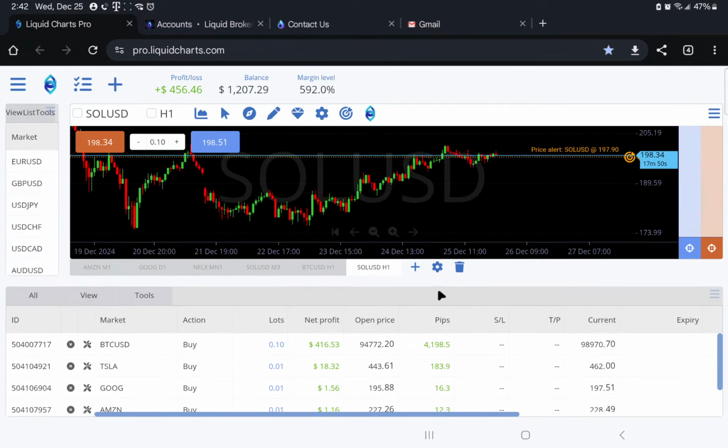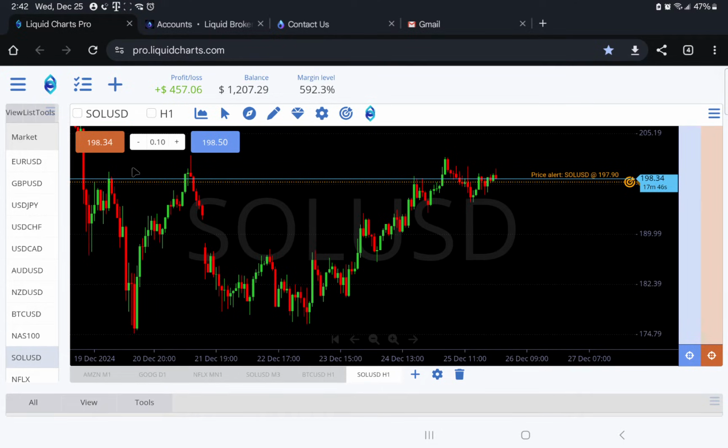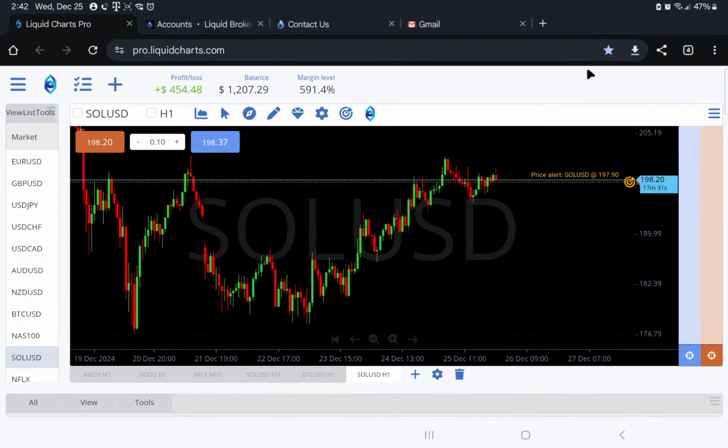Right now, as you see, this is very seamless to use. It's very straightforward. It's simple to use. You can also make this a full chart if you want to, as you see. Then just go back and press exit the full screen.